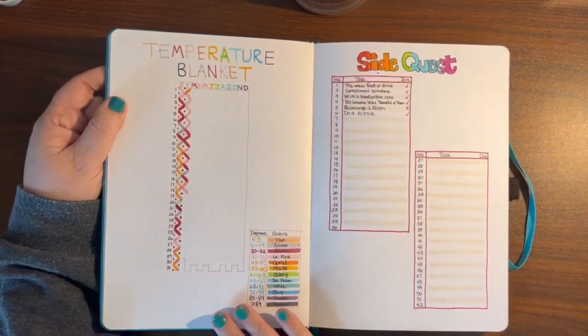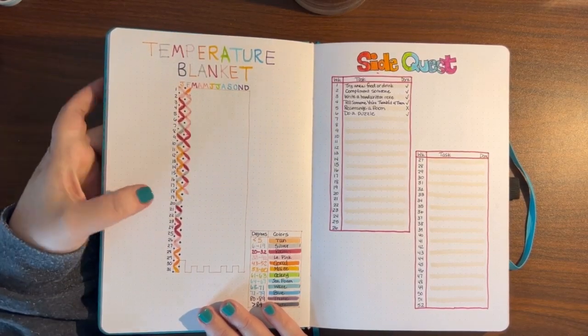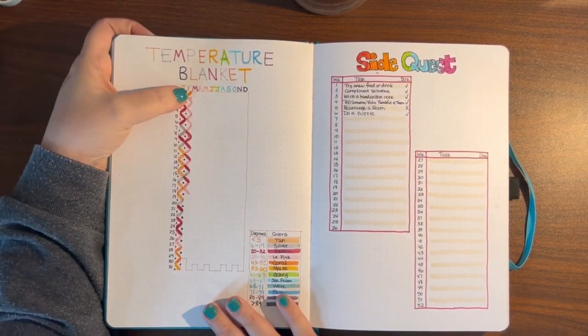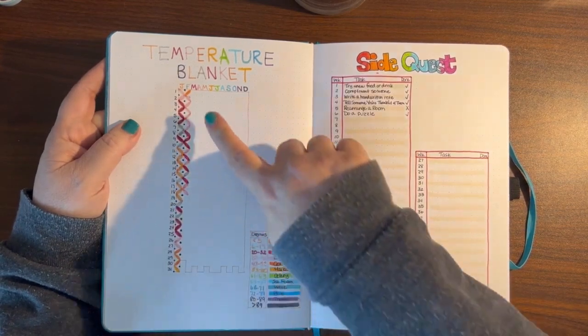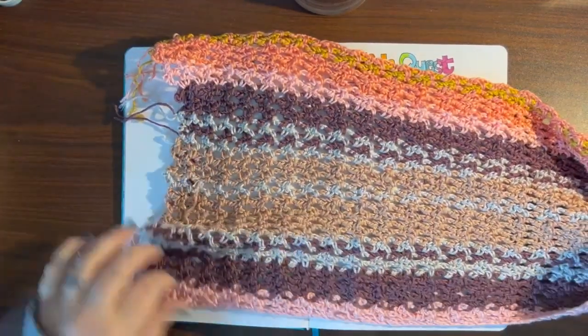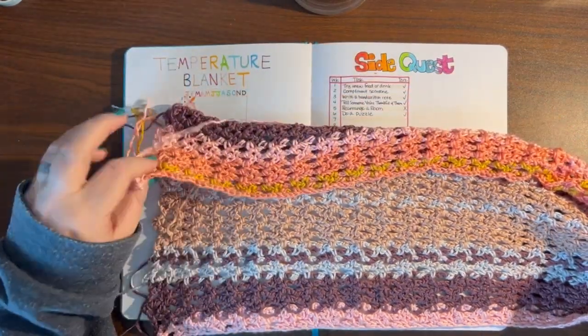Then we have the temperature blanket. Now, you can see I've gone all the way through the 18th of February, but I'm not sure how zoomed in my thing will go, but if you can see that little tiny pencil mark on February 2nd, that's where I am in actually creating the blanket. So I will show you, this is what it looks like. This is January 1st, and this up here is February 2nd.